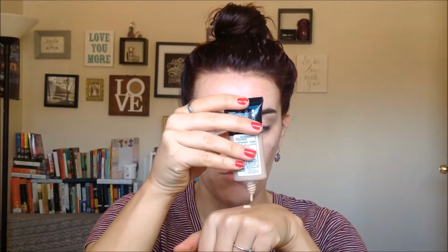Okay, so we're gonna start off with the Pro Glow. Like before, I have two different wet beauty blenders just to make it even Stevens. So I'm going to put some on the back of my hand. And again, this is in the shade 207 Sand Beige. So I'm gonna pick up my beauty blender and start applying it.